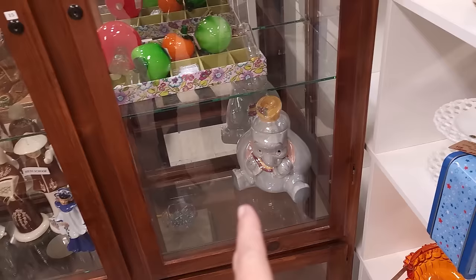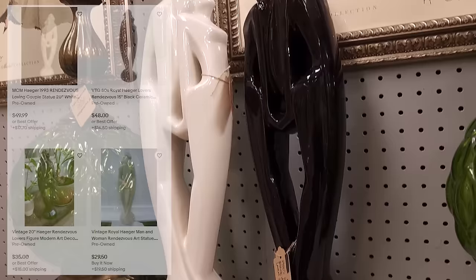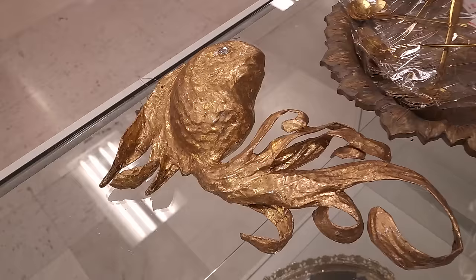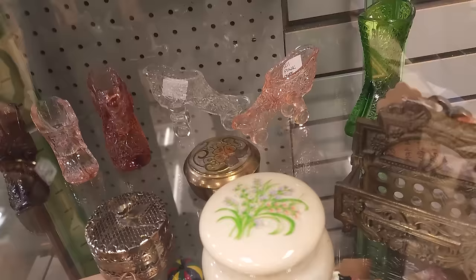Oh, Dumbo's super cute. All right, we're gonna keep looking for some cool stuff. Got the 1980s Hager statues there, $74 each. Oh my gosh, look at this guy. He is like a paper mache fish for $20. Have you ever seen a glass shoe that is roller skates? Yeah, me neither.